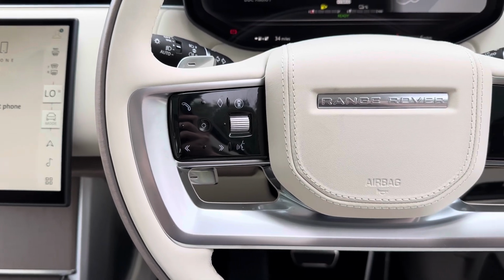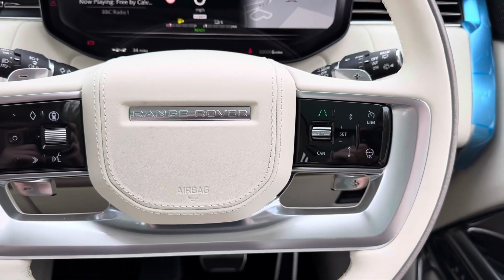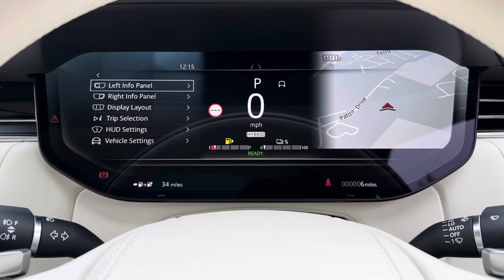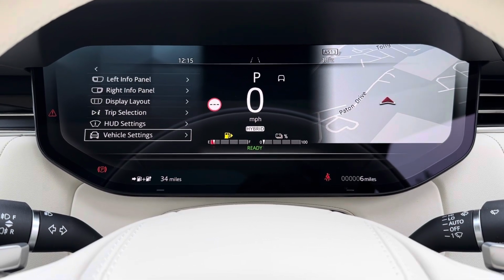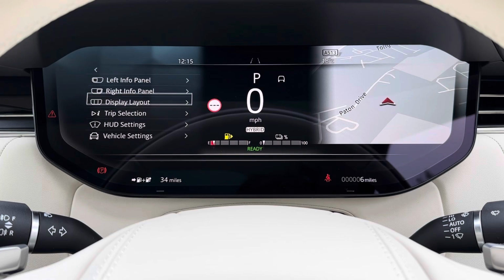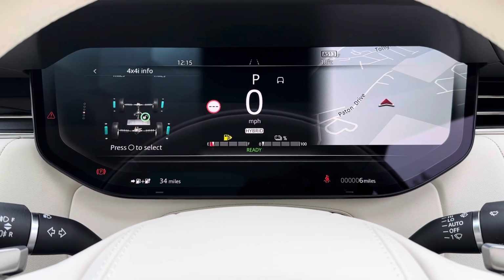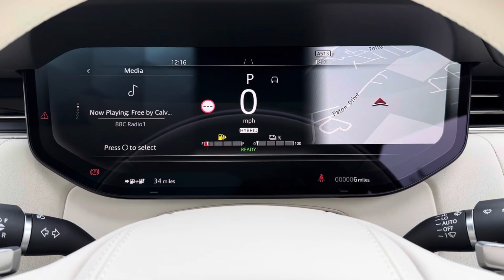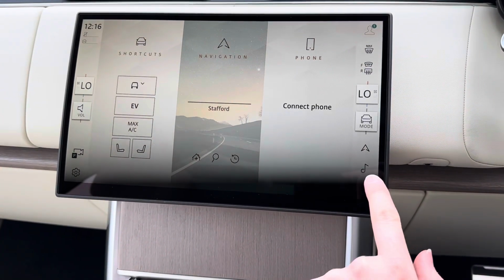To the left of your steering wheel, there's controls for adjusting the infotainment system, and to the right you have your adaptive cruise control, which is perfect for motorway journeys. Your display here in the instrument cluster has access to a range of different information and can be customized with different layouts. You can show your navigation on the system, access your media, trip information, four-wheel drive and a driver assist display. There's even your digital speedometer, your fuel and battery percentage.